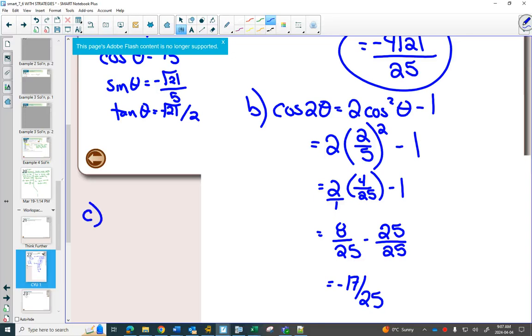Now I want you to look at the answers in A and B. That's a hint. I'm going to add C. Theta was in quadrant 4. In what quadrant is 2 theta? If you take an angle in quadrant 4 and you double it, where will it end up? That's kind of hard to visualize, isn't it, a little bit? But if we can use the answers from A and B to figure it out, what quadrant do you think it's going to be? It's in quadrant 3.